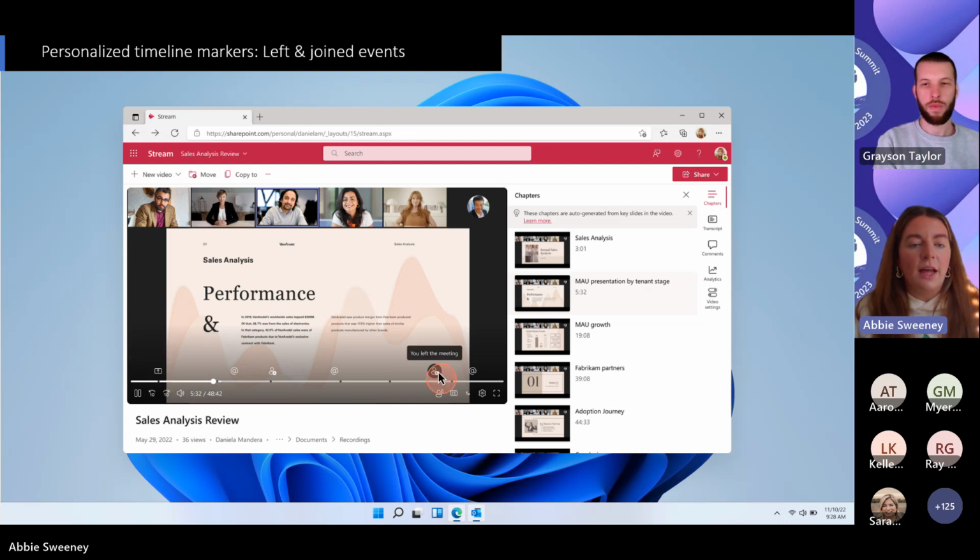You can also see when people have left and joined the meeting. So here I can see that someone has left the meeting, whether it's myself or whoever. All of these things are customized as well to your identity, and I'll show you that in a second. But we can see when people have left and joined the meeting, and we can see name mention events.